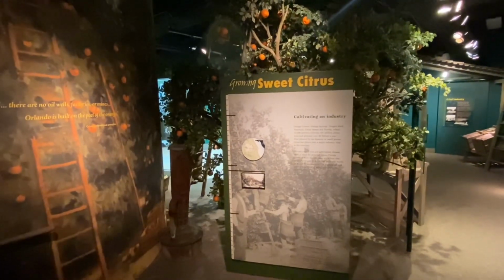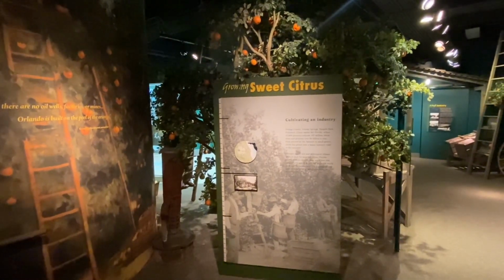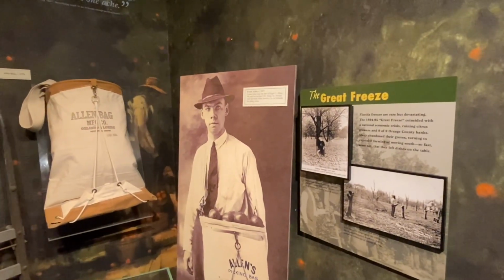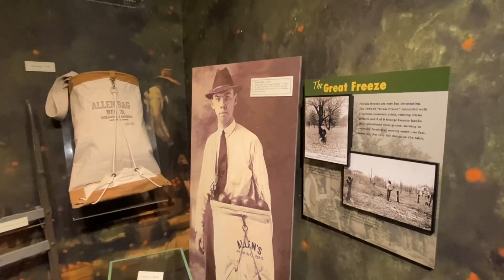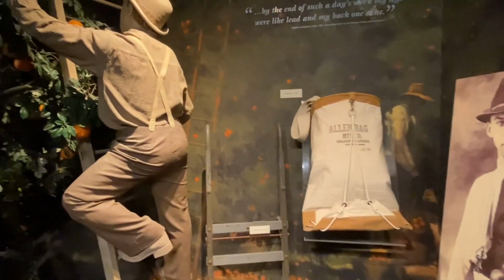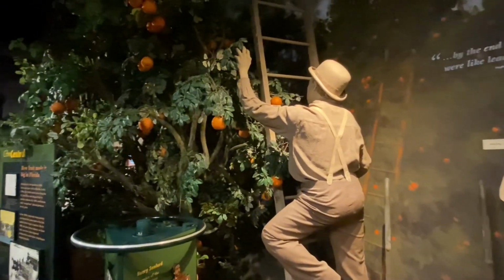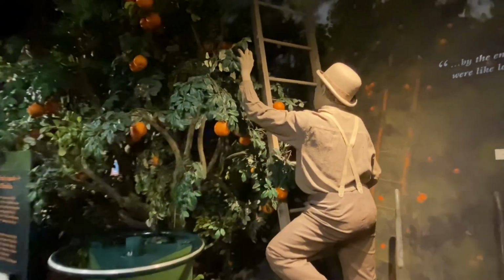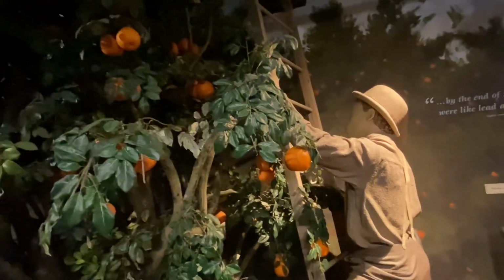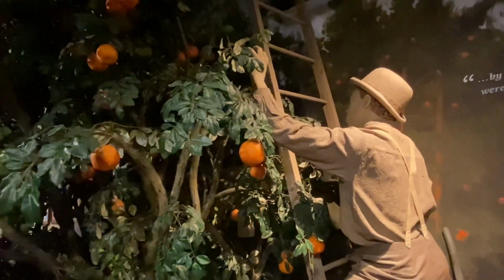And a display on Florida's citrus industry, very important from the 19th century, even today. The Great Freeze of 1894 to 1895 sent the citrus industry down south from the Ocala area down to Central Florida and beyond. I remember as a boy visiting Florida and picking oranges off the tree for a fee.